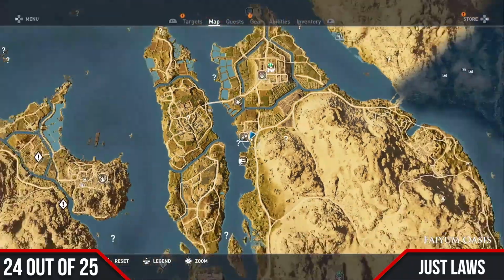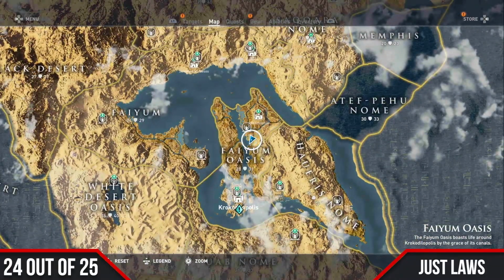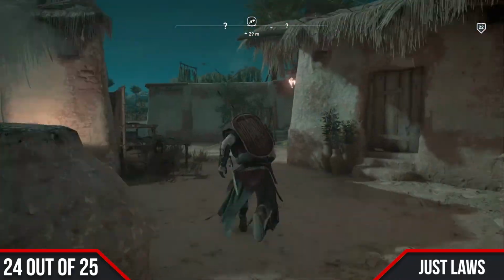Just Laws. You'll find the Just Laws scroll in the Fayum Oasis. It's in a workshop south of Philadelphia, just waiting for you to grab it from a table.